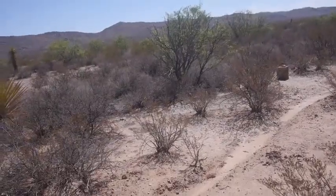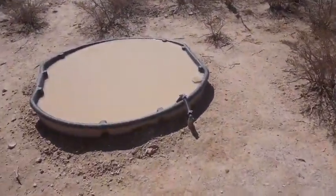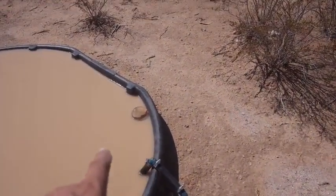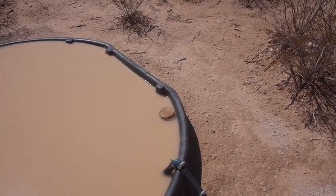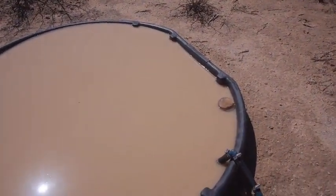I used to never see those around the house. They'd always stay quite a ways away. Okay, this thing is full to the point of nearly overflowing. That little floater there is a peanut butter jar with a chlorine tablet. I'm going to let this sit for a few days if I can.